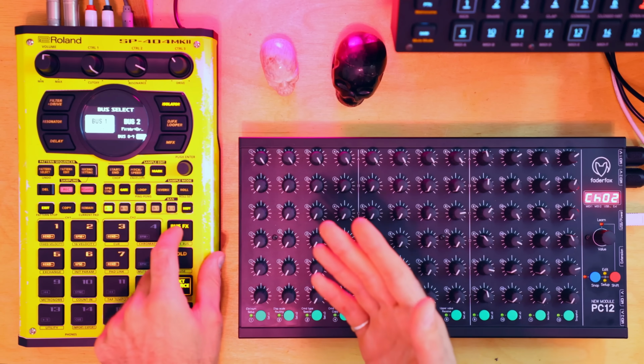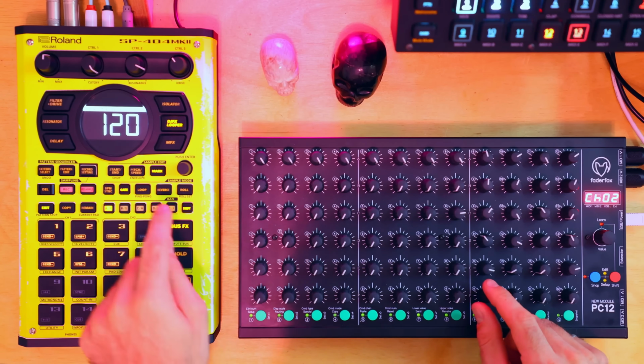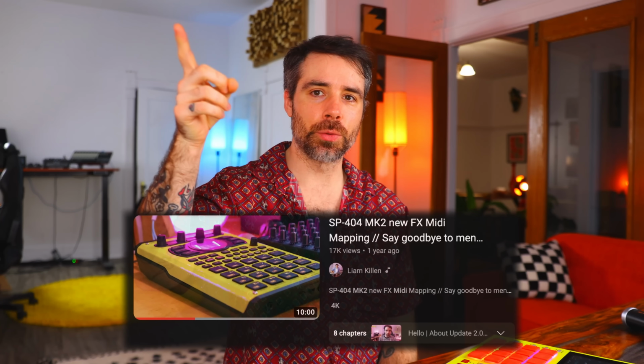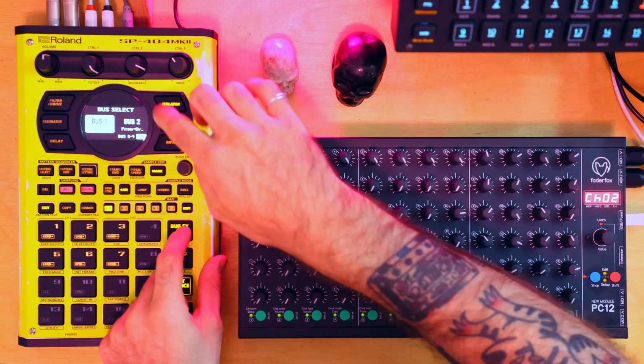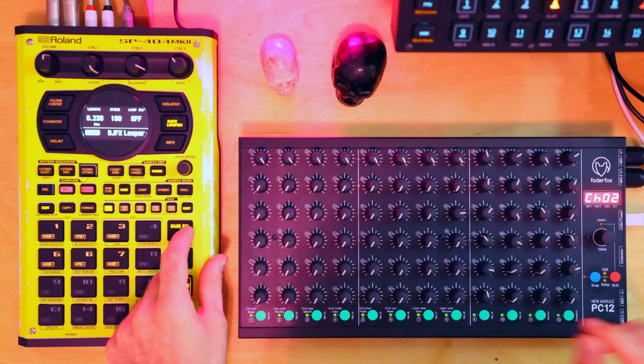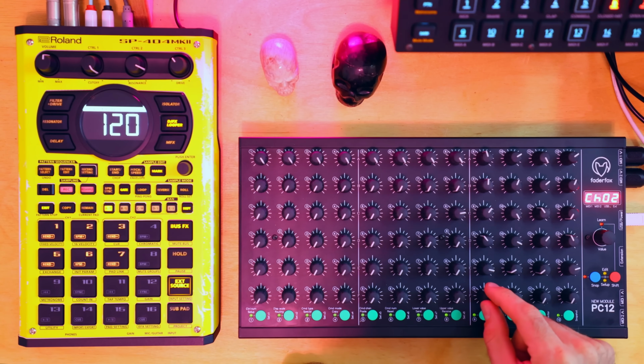Another major advantage here is that a few updates back, they implemented the ability to control MIDI effects through an external controller. And here's a video on that if you'd like to dig deeper into the topic. Essentially, instead of having to menu dive between all of your effects, you could just have them all in one spot on an external MIDI controller. And also, to be clear, that's including the 2 master effects buses.